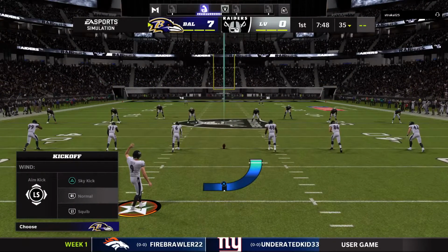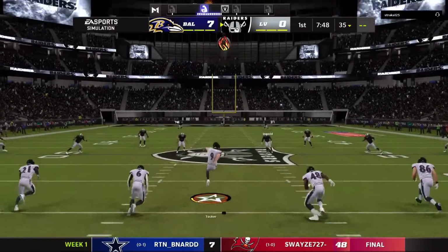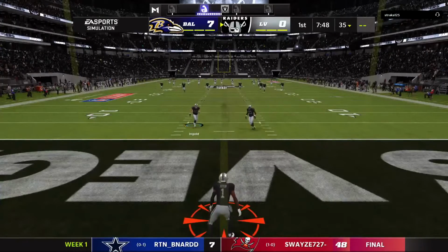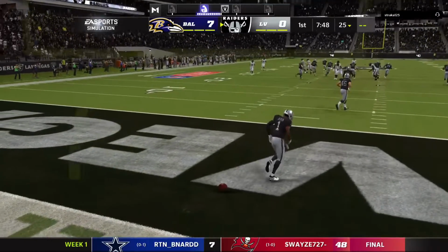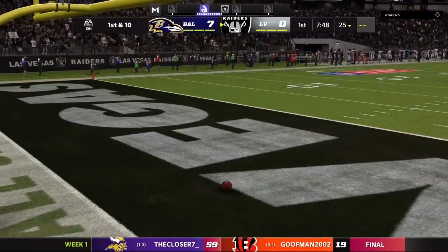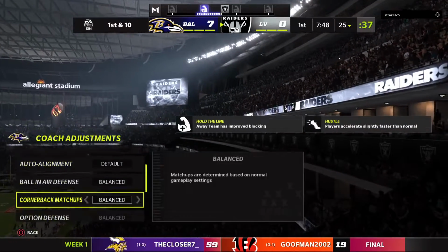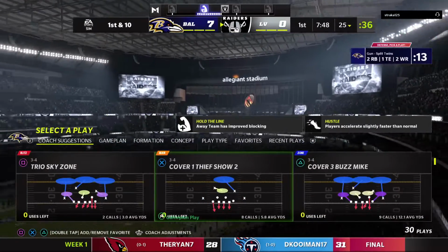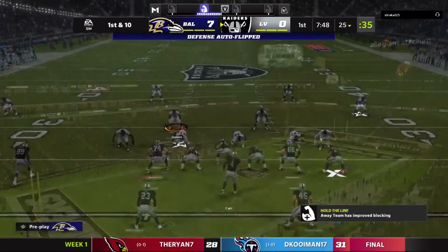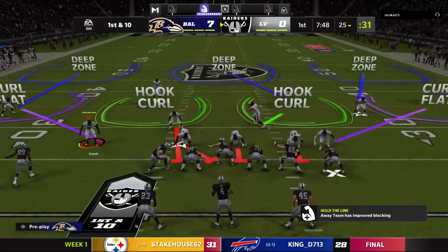Justin Tucker to kick off for Baltimore. Tucker now to kick it away following the touchdown. And this will not be brought out. It's a touchback. Carr and the Raiders come up 1st and 10 at their 25-yard line.